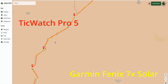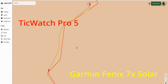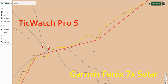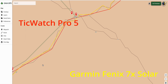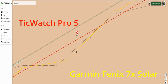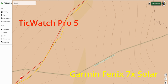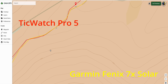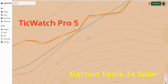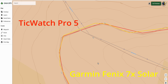Now let's take a look at the map displaying all this data and examine how both GPS devices performed. The GPX track from the Garmin Fenix 7X Solar is represented in yellow, while the one from the Ticwatch Pro 5 is shown in red. We can observe that both tracks closely align with each other and are right on top of the actual path. This demonstrates that both devices are receiving GPS signals correctly and accurately.